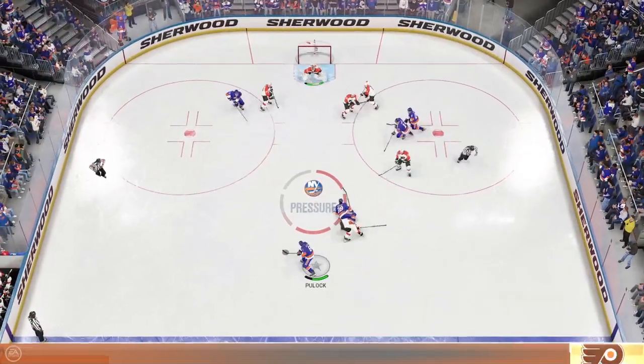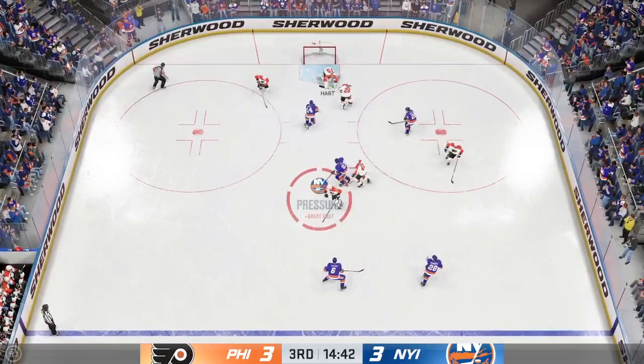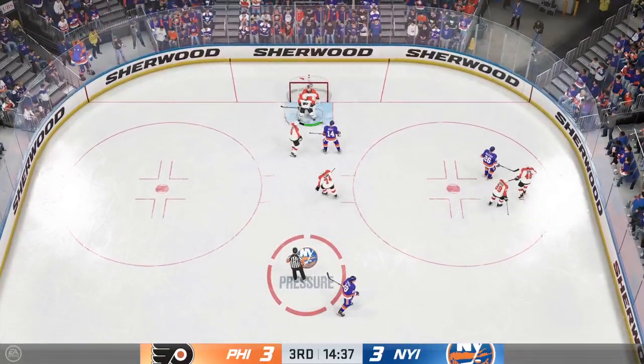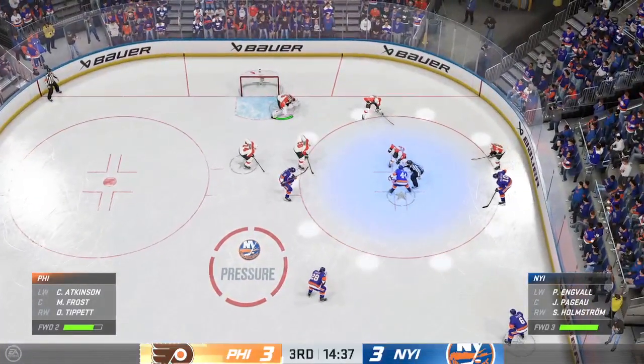Won the faceoff, and now let's see what they can do. Works it across to Romanov. Sends the pass over. Oh, it goes off the glove, and he keeps it up. Hart's opted to hang on to the puck for a faceoff. Still lots of time left here in this frame. We got a tie game.